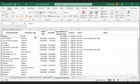Column B, transaction type. Now this one is very important, and there's actually a drop down. So you have to select one of these five. So we have revenue, expense, loan, equity, cash in, loan payment, which would be going out, and then wages. So based off of what you select here is where the transaction will be categorized on the budget sheet. Column C is the bill date or the invoice date that is on the invoice or the bill that you've sent or received. And just enter in a date there.